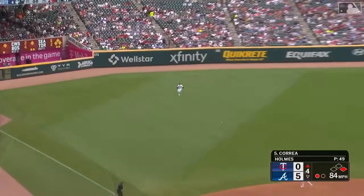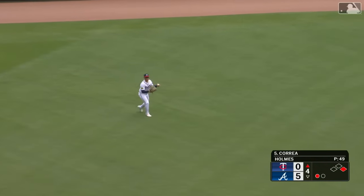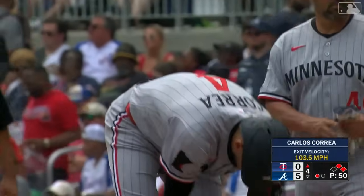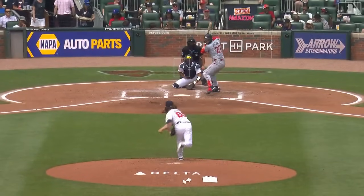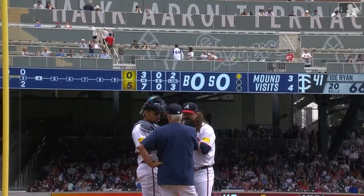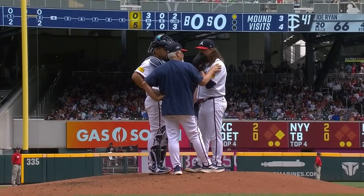As Correa laces a base hit to left. So the Twins have 2 on for the 2nd straight inning. And Morty, if the Twins are going to get back in it, this has to happen now. Already down 5 here in the 4th inning. Look out, and Jeffers got hit, 95 in. So the bases are loaded. Little pop out and then single, hit batter.